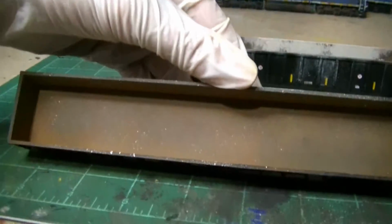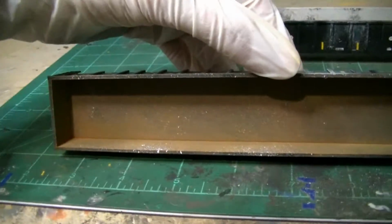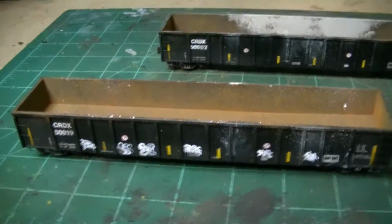And I'll have to add a scrap metal base or lathing to this if I decide to. I might do another kind of load, but I'm not sure. We'll think about that later. We'll go ahead and set that aside though.